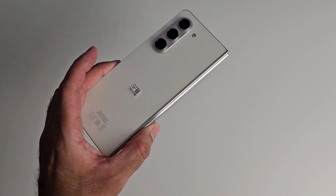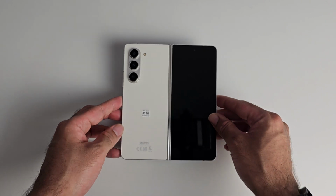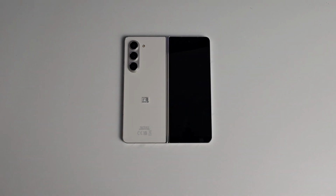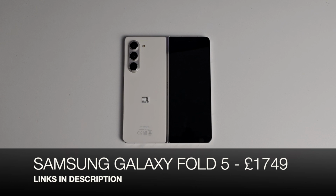Now, this phone is also IPX8, same as last year. So in other words, if you have a Fold 4, keep it. There is no point upgrading this year. Furthermore, if you want to see a full review of this phone, then do let me know in the comments.